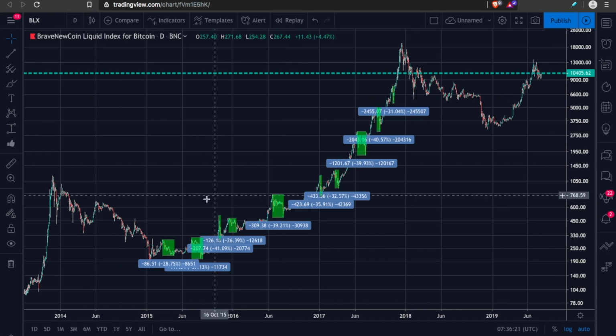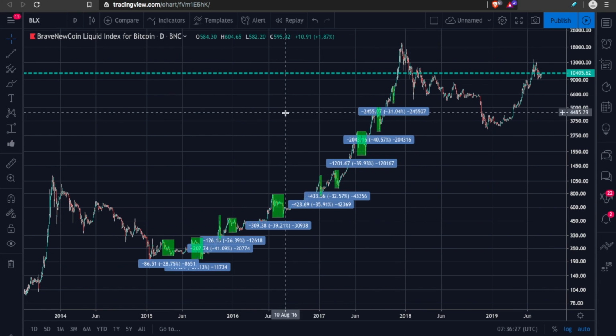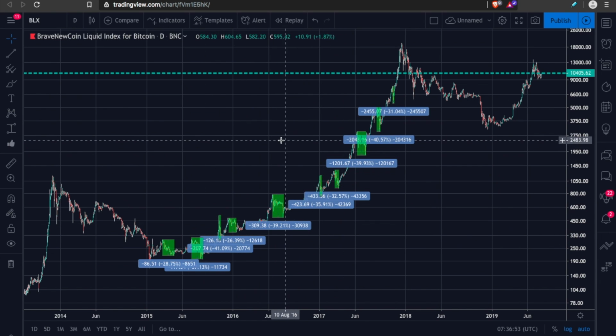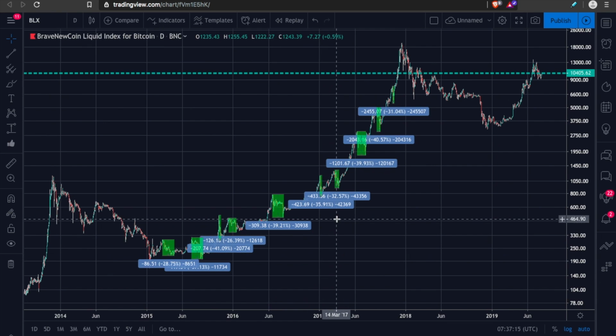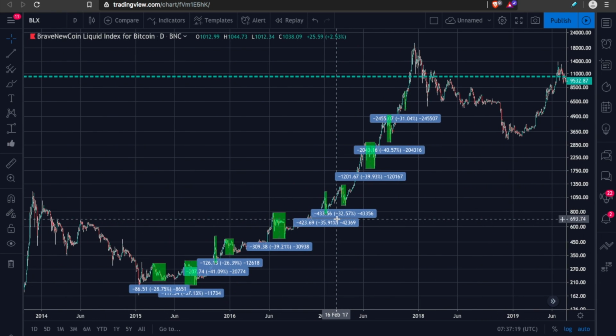And what you'll notice as Bitcoin was 100xing over 3 years from $200 to $20,000, you'll notice two different types of boxes that I've highlighted here. First off, the green boxes. The green boxes represent every time in Bitcoin's 3 years from 2015 to 2018 that Bitcoin had a correction that was under 50%.